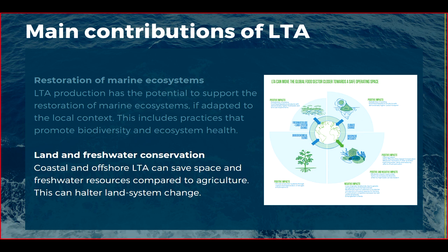And finally, land and freshwater conservation. Of course, if you're working with marine sea-based aquaculture, you will have very limited land and freshwater use.